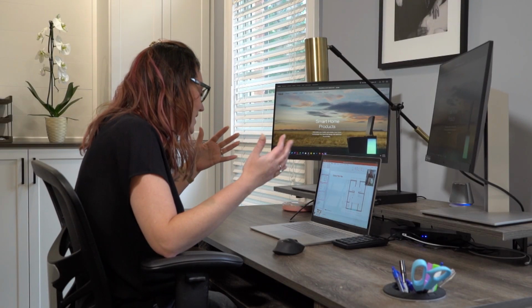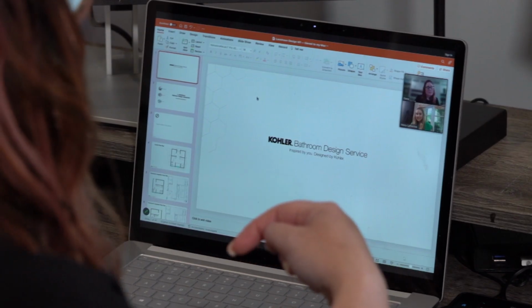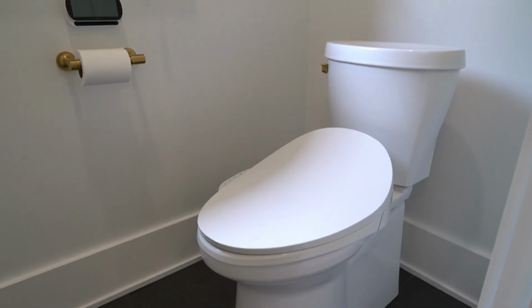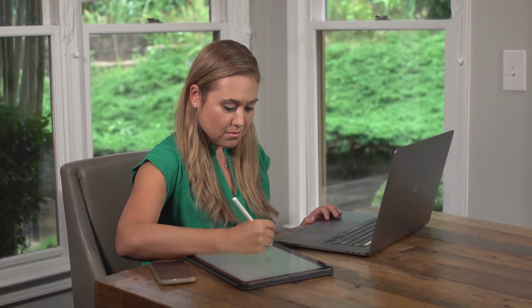When we did hear about the Kohler Bathroom Design Services, it was a great option for us because we had already found a contractor to work with, but he was not able to help with the design. One request that my husband had was to include a bidet seat, and we were able to include that in the design. They worked with Mary Catherine to help bring in all those final details.